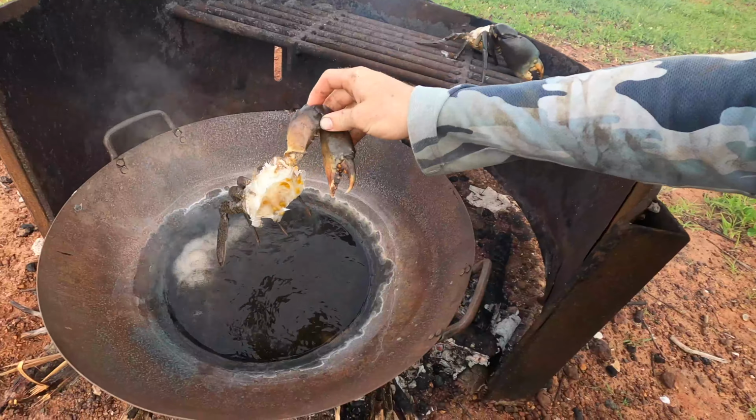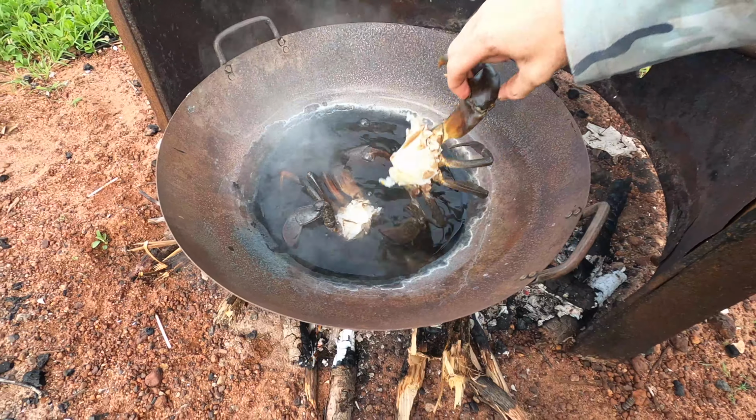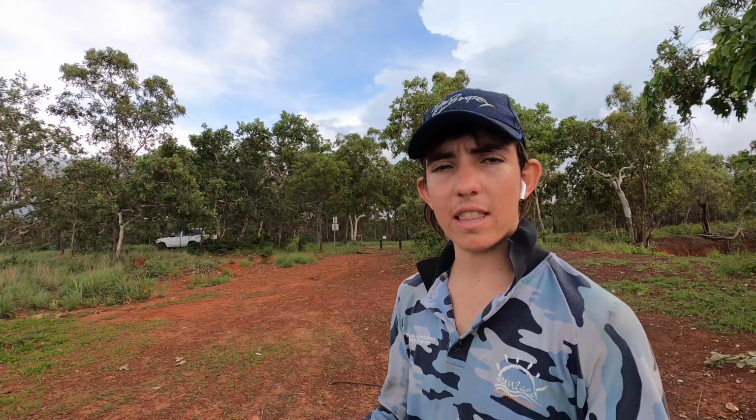Today I feel like some crab for lunch, so I'm gonna go out and try to do a catch and cook with a mud crab, and it just all comes together like that. It's just so awesome, so incredible. Absolutely love it. And yeah, love the lifestyle up here, just being able to go out like that. Hadn't even planned a spot where I was gonna go.